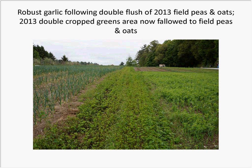of peas and oats. Then the next year, where they had multiple crops of cash crop vegetable crops, they're starting up another fallow section of peas and oats, because of realizing the income that's coming off that pea and oat cover crop mix.